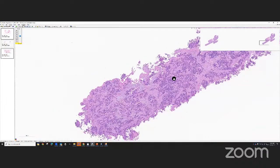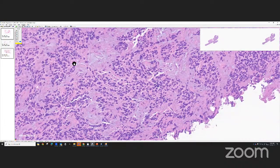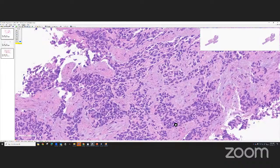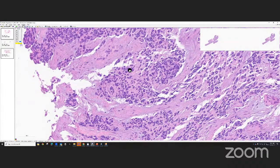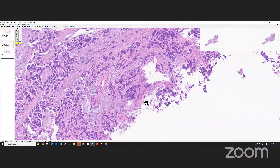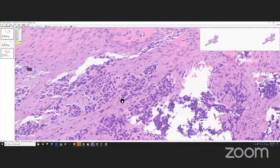And if you go on higher power, you get a sense that there's a little bit of cytoplasm to them. The nuclei are angulated and not particularly round. And if you look around a little bit more, you might get a suggestion of multinucleation in some of these cells, but not great. And that's kind of it. There's no pigment. There's no squamous differentiation. The nuclei are not particularly stippled looking. They're more just hyperchromatic. Okay.